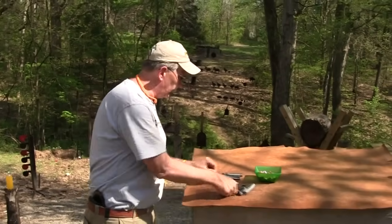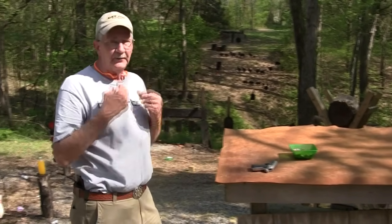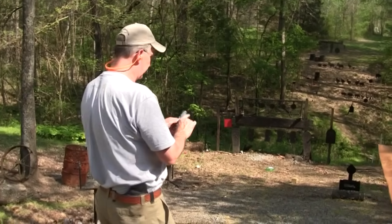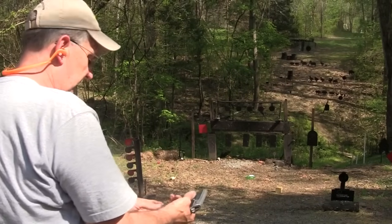So, one more round, can't resist. Fortunately, 380 ammo has become more available. About a year ago, it was hard to find, or it was very expensive. So let's just do it with this gun, and we just go get the first round in.